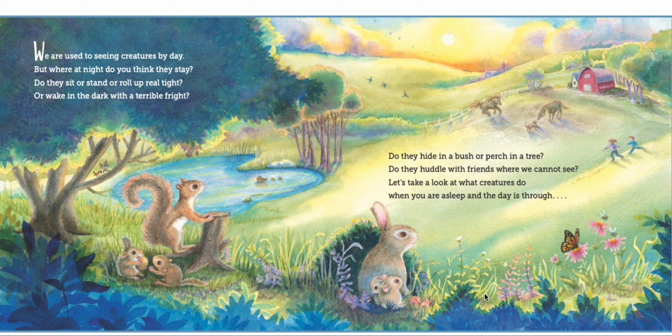Are you looking at the pictures, boys and girls? Always do, because the illustrations are just amazing and they tell you so much about the story.